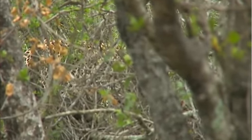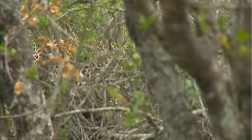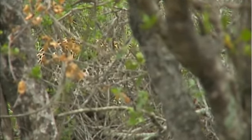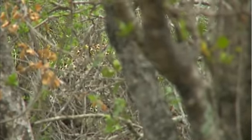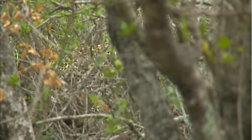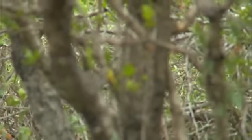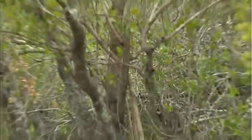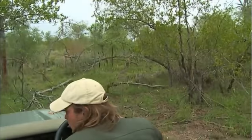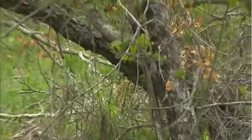I can hear the little bird alarm calls all around that have spotted her. Where are you going, madam? She's coming back out.